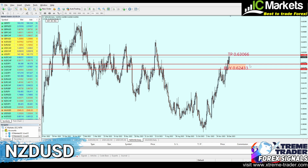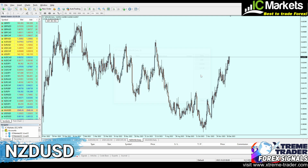Let me just tell you what we can do next with the NZD USD. Most likely again, the NZD USD is gonna continue the rise toward our take profit level, which is right now higher, exactly at 0.63134. This was of course the highest level of a real resistance, and with the current strong bullish movement, the NZD USD seems like it's going to continue the rise. So again, we are going to send a scalping signal.